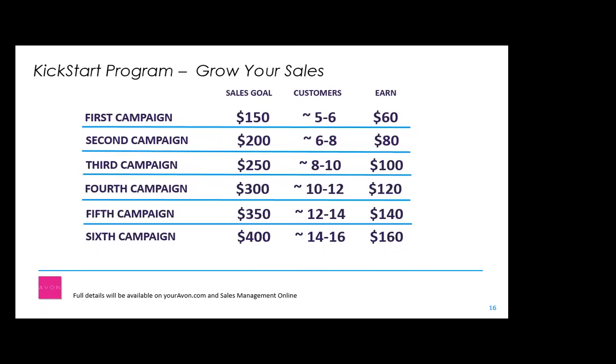So what this is based on, your sales goal, your first campaign of $150. You're looking to have 5 to 6 customers, which is going to help you reach that $150 sales goal. That would bring your earnings to $60. Going into your second campaign, you want to grow your customer base, which is going to put you at about 6 to 8 customers. And like I said, this is just a plan. It's not anything set in stone. Your customers are based on however you're going to work your own customers. But you want your sales goal to reach around $200, which is going to give you earnings of $80.